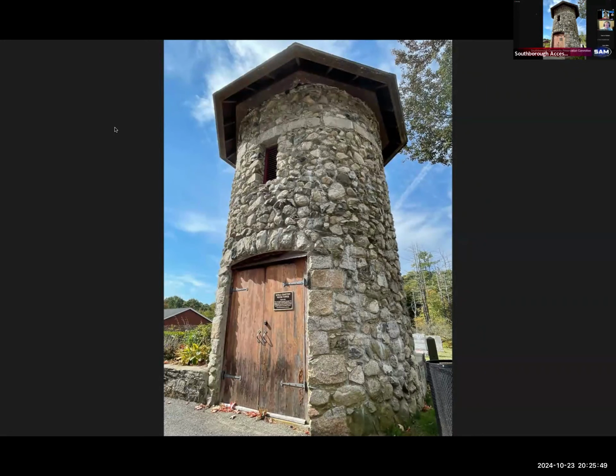It took several years to get the tower built because they dug the well, erected the windmill, and then apparently iron piping was very expensive in those days, and they ran out of money. So they had to come back to town meeting for an additional appropriation, and those funds were granted. And so finally in 1903, you got the tower that you see here.